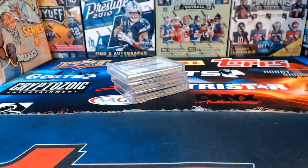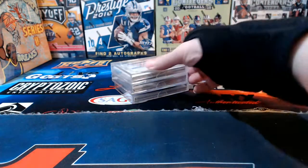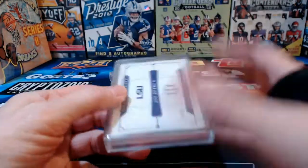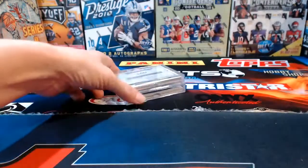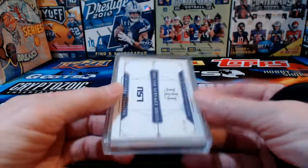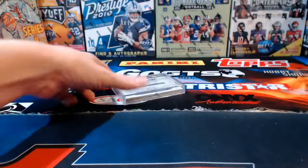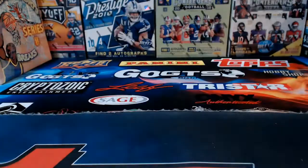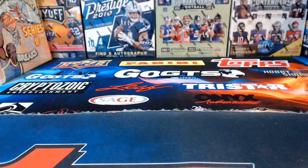Numbered to 10, that is Kalijah Lipscomb, and Kalijah goes to Kansas City. Had a nice Joe Burrow hit come out with a booklet to 99 for Cincinnati and the Bengals. We're not sending Kansas City home empty-handed, though. They get their Clyde Edwards-Helaire booklet numbered to 30. And Donovan Peoples-Jones, numbered to 73, heads to the Browns in Cleveland. All right, so there we go. That has got the card portion of the night complete.